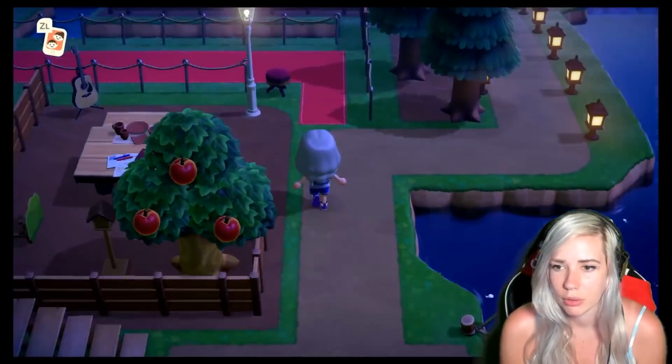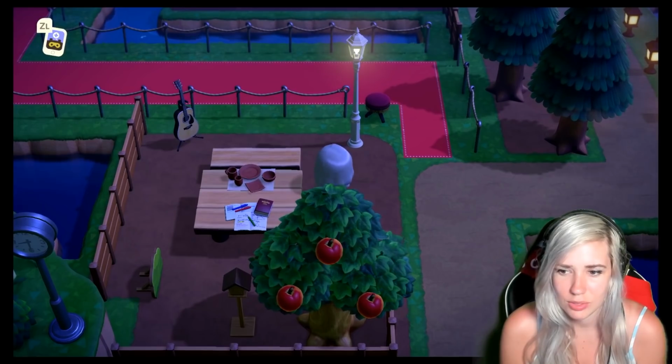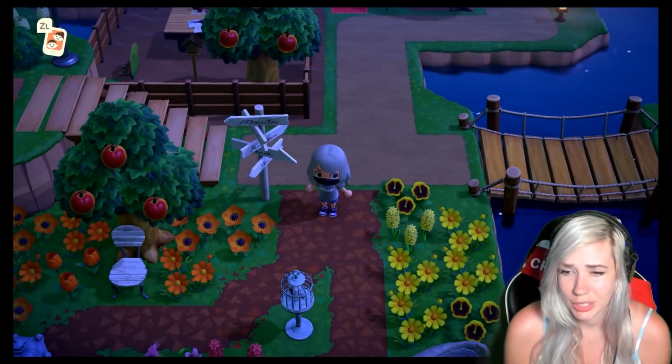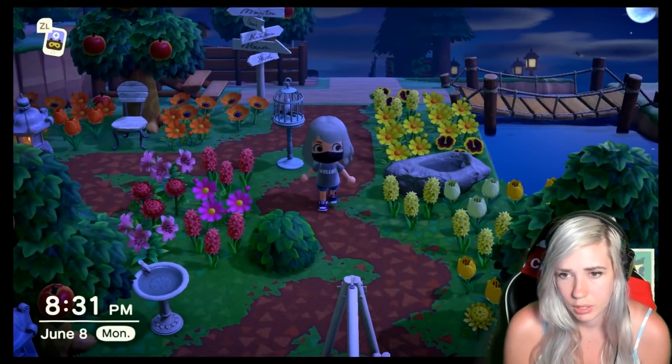Right here, before we go any further, it's just supposed to be like a little stop. You sit down, you could do some homework, you could use some utensils, you do you. Down here is one of the only parts I haven't completely finished that I didn't want to keep waiting to show you guys. It's what I'm sort of calling a Botanical Gardens.